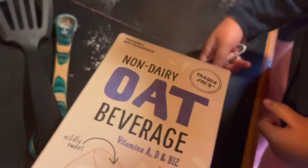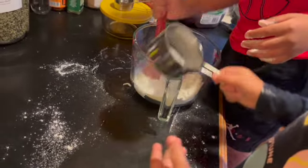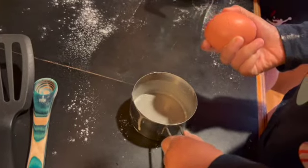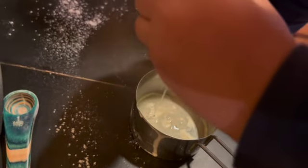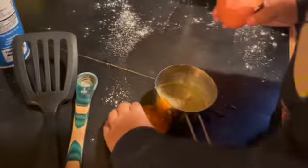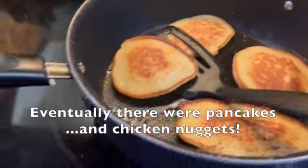So the two little chefs and the grandma got busy mixing together all the rest of the pancake ingredients. And everybody did a really good job of stirring and stirring until we got our pancake batter ready. We needed the energy because we had a big day ahead of us getting our garlic ready for the spring. Now there were a few mishaps with our pancake making, but eventually we got that egg in the bowl and there were actually pancakes and chicken nuggets. Perfect brunch.